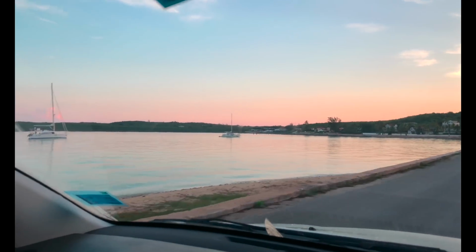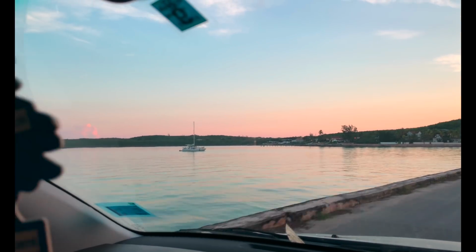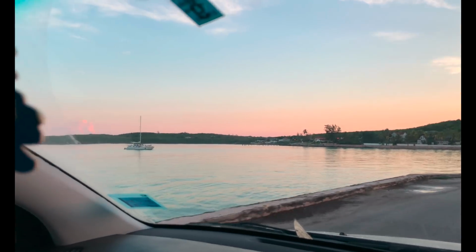Looks like they got that trimaran in a new spot. It got dark, so I couldn't tell exactly what happened, but it's over here now, so I assume all went well.